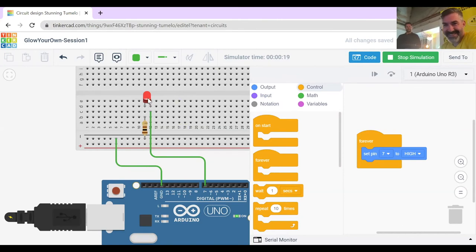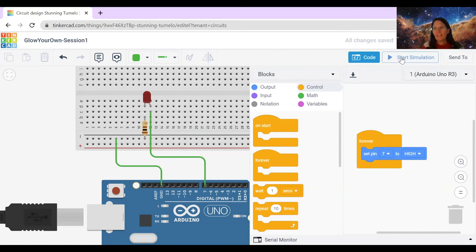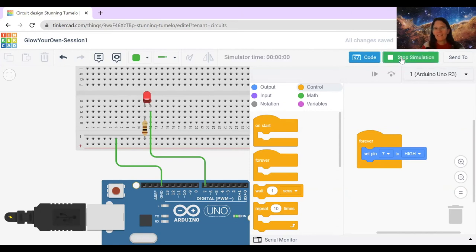Great. So you can see that when I pressed start simulation, my LED turned on. It got brighter. If I stop, it turns off, and if I start it again, it will turn on. This is really, really good. And next week, when we start using the real Arduinos, this is really useful, because if it works on the computer but it's not working on your real LEDs, then you know there must be something wrong with your circuit.